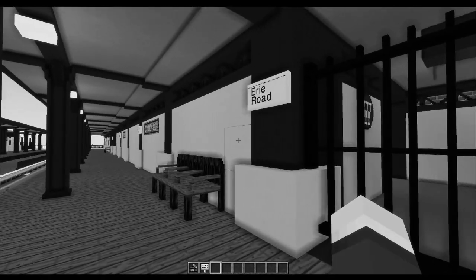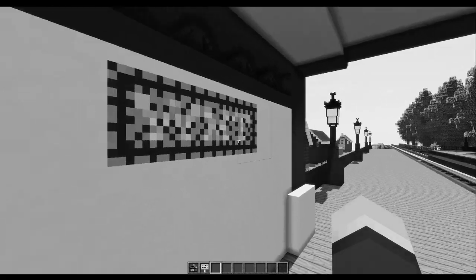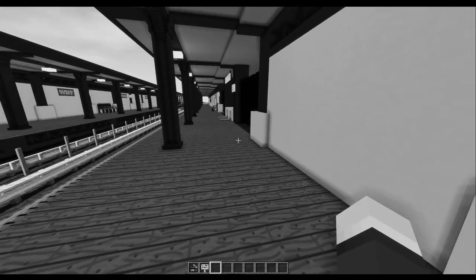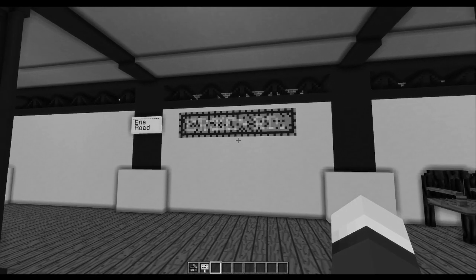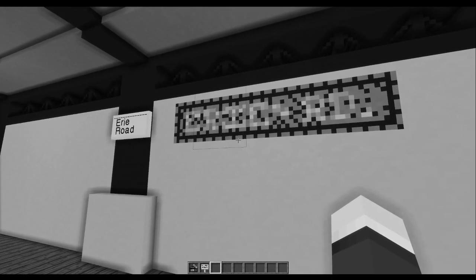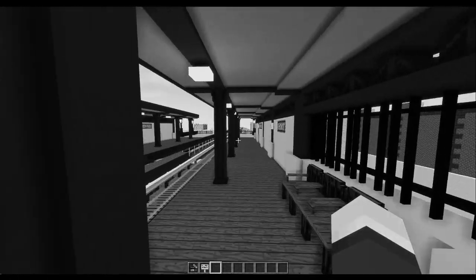Okay, so Erie Road. This one's cool. It has mosaics now since we're not elevated anymore. So I did mosaic. They say WMT, and they also say Erie Road. Oh, there you go. Erie Road, right? This one's colored in green and yellow, but you won't see that on this recording. But I can describe the colors to you.